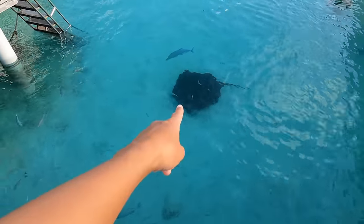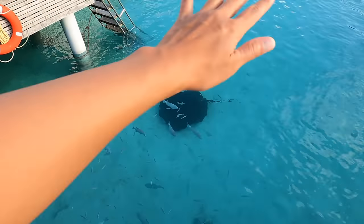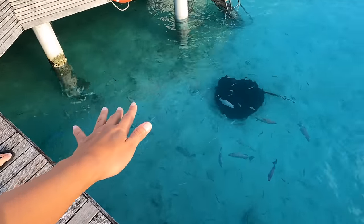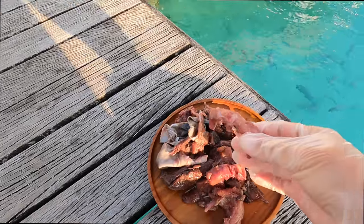It's a bunch of them. So, all good. This is the resident stingray. He's here every single evening, and this whole area fills up with sharks as soon as you start throwing pieces of meat in there. All right, here goes.